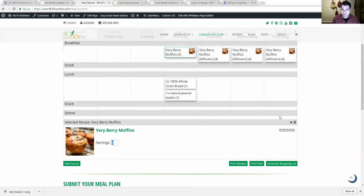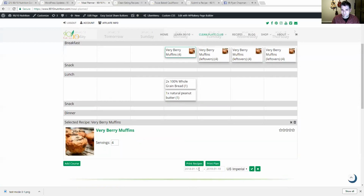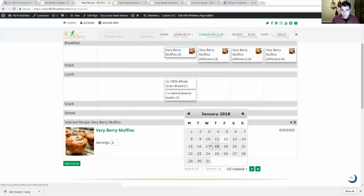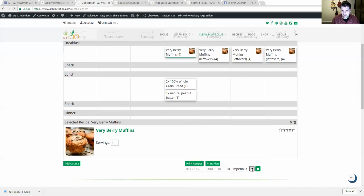When you have all your dinners on here and you know what you're going to eat for the whole week and you've got your meal plan ready to go, you can click Generate Shopping List, okay? And now it gives you a date range. So what it's going to do is pull all of the ingredients off of all the recipes in the date range that you pick. So you don't have to do all 7 days. You could shop for 3 days. But let's just say I've got stuff on January 15, 16, 17, and 18. So I'm just going to pick 15 to 18 and then click OK.